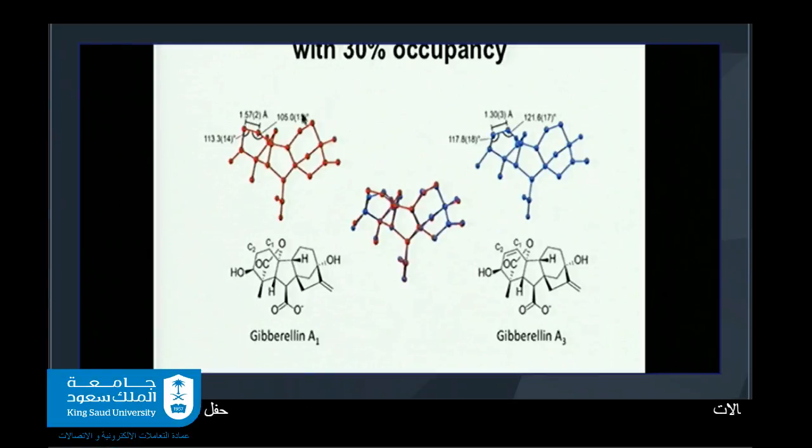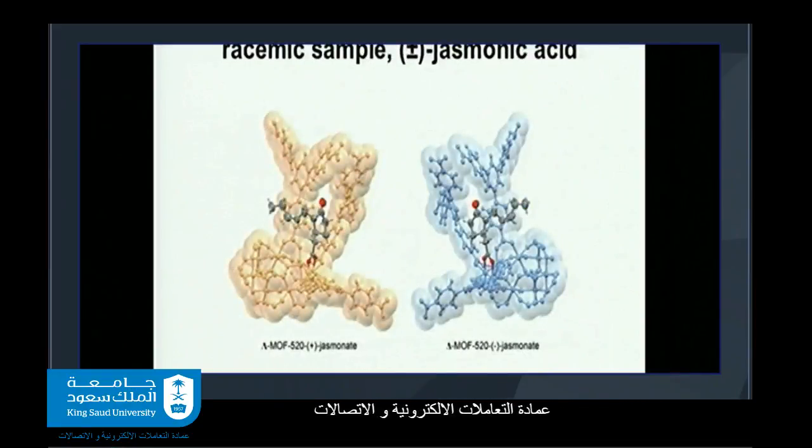So if I ask an organic chemist, could you crystallize this molecule? They will say not with great ease. Now you can just impregnate that into a MOF and get a crystal structure of it that way. This is another one, jasmonic acid, a very well-known plant hormone, and there was only NMR evidence for it, but no crystal structures. Now, using MOFs, we can get the crystal structure of this material.